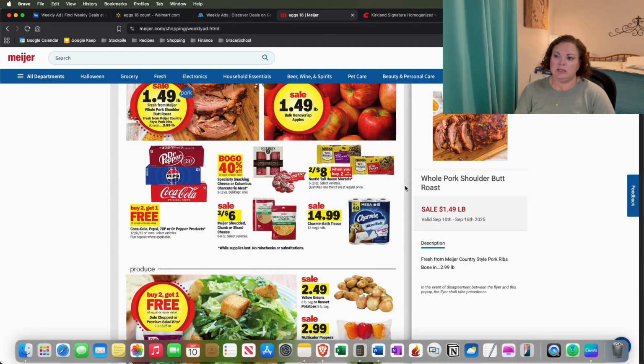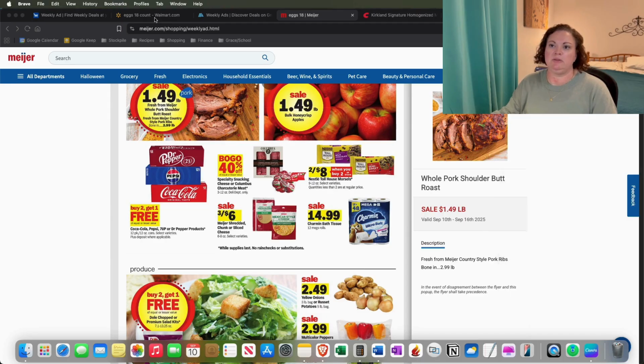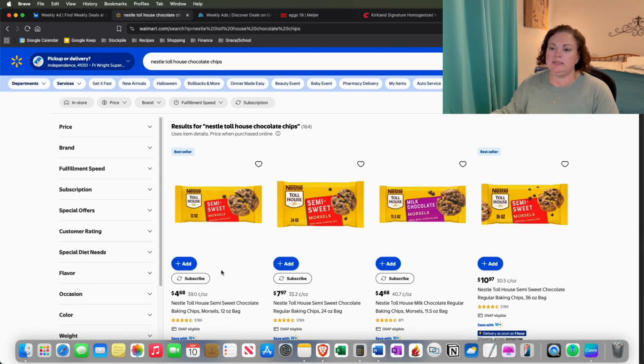So with these Nestle Toll House chocolate chips, they sent me a coupon here for $1.25 off of 1. So right now the sale, and I'll bring up my calculator here, the sale is for 2 packages at $8. So if you start off paying $8 and you take the $1.25 off, that means for 2 packages you're paying $6.75. Divide that by 2, and that's $3.38 per package.